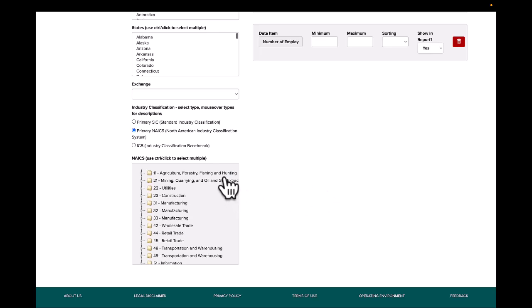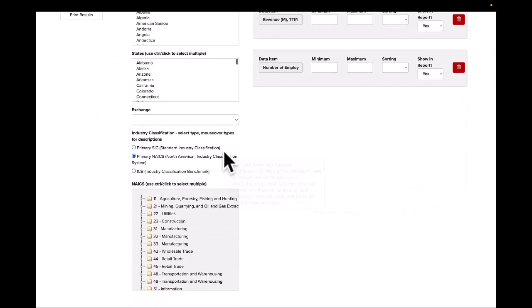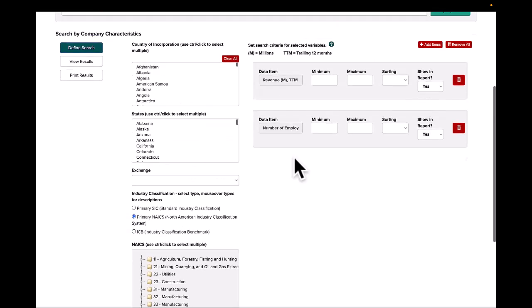You can also search by industry classification, meaning you would search for companies within a specific classification, both SIC, Standard Industrial Classification, and NAICS, or North American Industrial Classification.